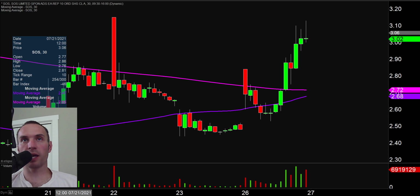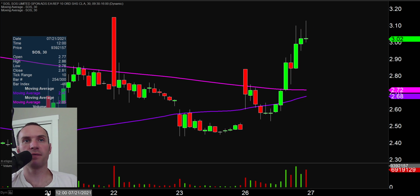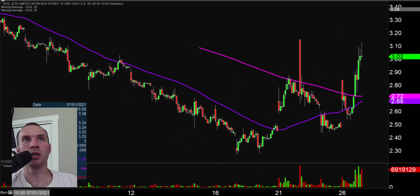Next one here, ticker symbol SOS, and I did this one last week. Things basically fell apart, and it seemingly was game over, especially on that day right there. Very, very low volume on Friday, but then today volume came back in, and this afternoon it did the exact opposite of some of these stocks we were looking at. It came to life and then just continued to grind back upwards, which has now set up a very well-defined area of resistance right here.